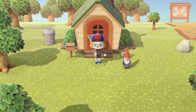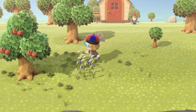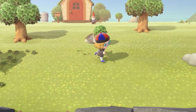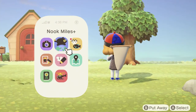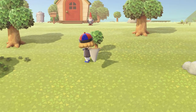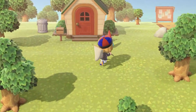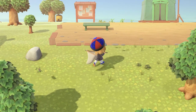I will note I'm finding this game's controls a little confusing. They're better than the previous games, but they are a little bit... There's basically three different menus I can open. There's my pockets, which is this one. There's the Nook phone, which is this one. And there's the tool ring, which is this one. And I keep getting mixed up which one I need to press to get to what. I'm not sure how best to address that, apart from just saying, yeah, it's confusing and I need to learn them better than I know them already.